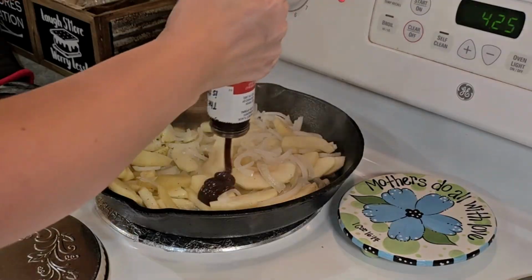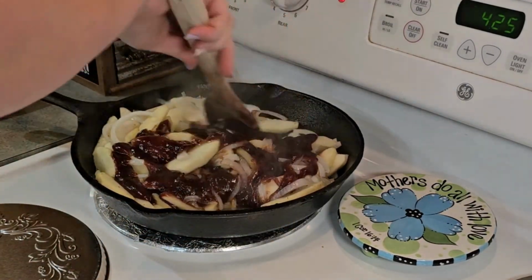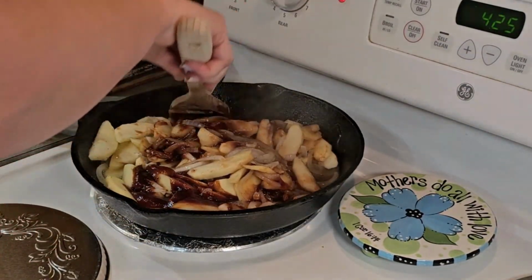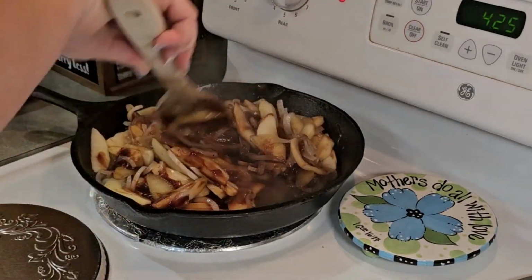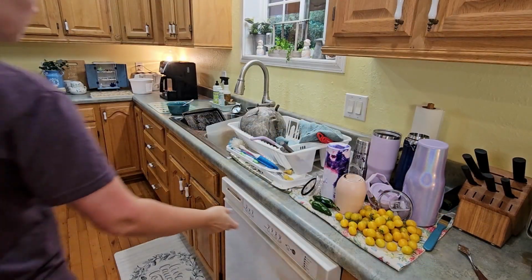And once my apples and onions were soft the way that I wanted them to be, I just added some barbecue sauce. And this is the Sweet Baby Ray's, the honey and hickory smoke flavor. You can use whatever barbecue sauce that you prefer. I just add that and mix it well with the apples and the onions, and just turn down the heat and let that continue to cook until my pork tenderloin is ready.